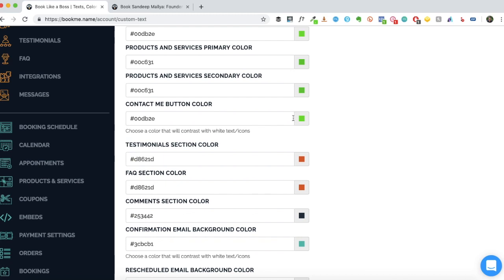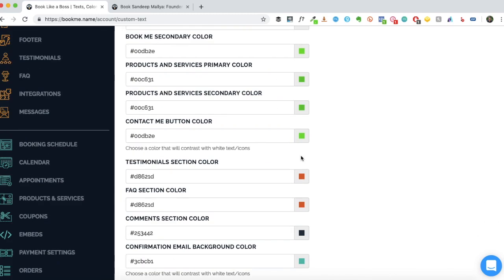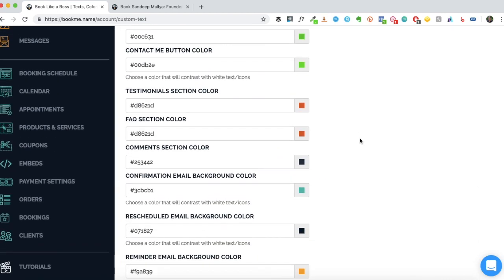So it's a mix of green and orange. Just make sure the colors that you're including here are similar to your color palette or don't deviate much from your color palette. And also the font, choose the one that you're using for your blog or for your website. So in this case, I've gone with Open Sans. It's the font that I use at my agency website. So that's the one that I've included here.